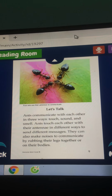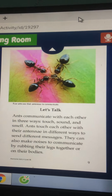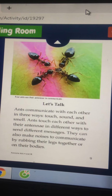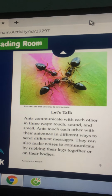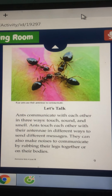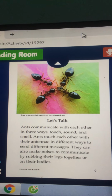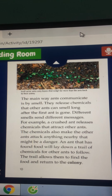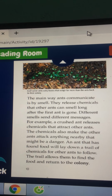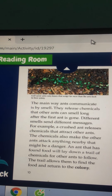Let's talk. Ants communicate with each other in 3 ways: touch, sound, and smell. Ants touch each other with their antennae in different ways to send different messages. They can also make noises to communicate by rubbing their legs together or on their bodies. The main way ants communicate is by smell. They release chemicals that other ants can smell long after the first ant is gone.